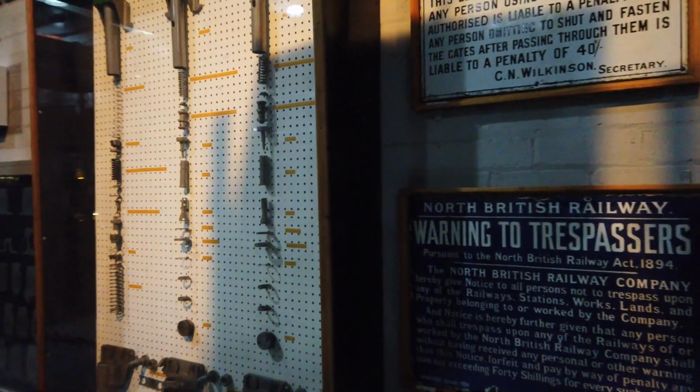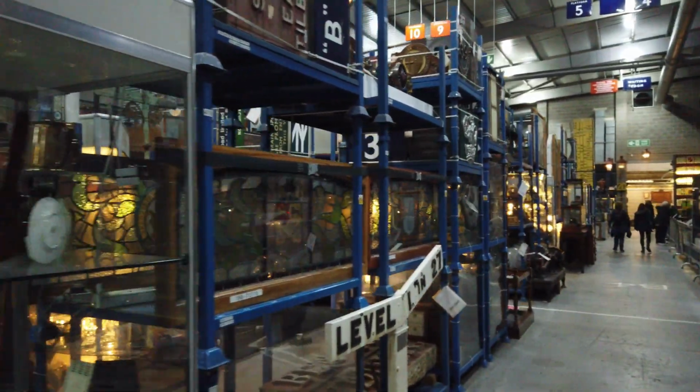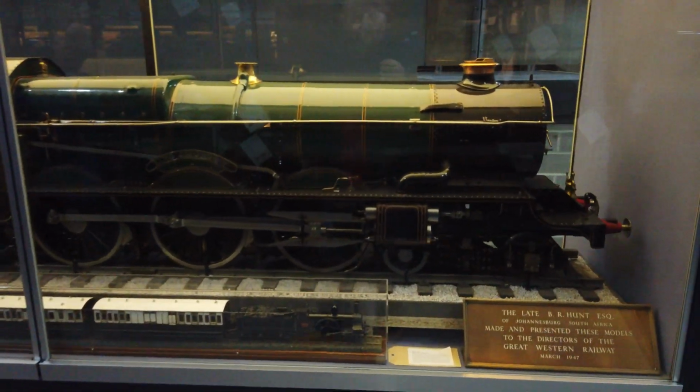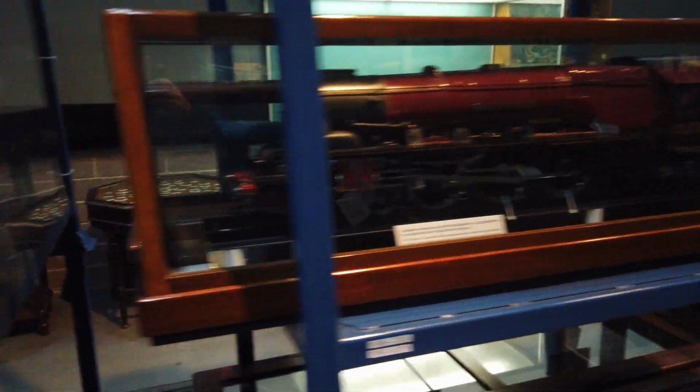Everything you ever need to know about trains and toys and artifacts you can find here in York Railway Museum. But just look at it. Class, I love it. But yeah, it's massive. Look at this model here. I love this so much. Look at the bridge. Look at the train. Another one there. There's train models everywhere.